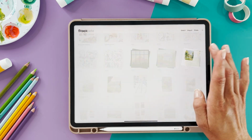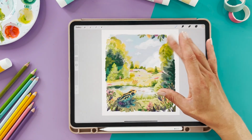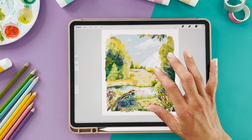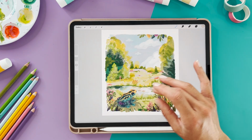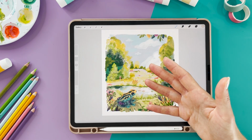So I have this one. Okay, so actually this one I was painting outdoors and I wanted to create more contrast and darker colors, but it was super bright and sunny outside, so the colors ended up a little bit different than I wanted, even though I was sitting in the shade.